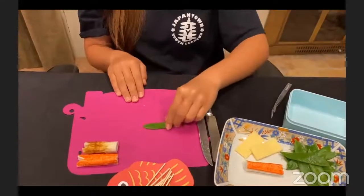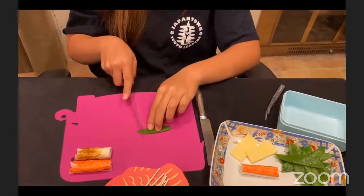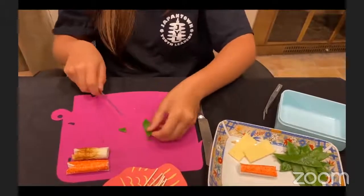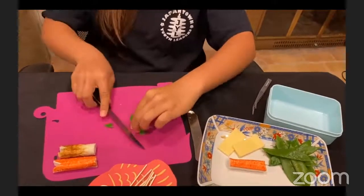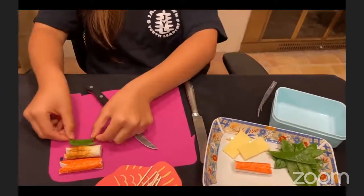I sauteed these for a little bit so they weren't raw. You're going to cut off a little bit of the end for the mouth and cut the other side in a V shape for its tail. And you could set it aside with your other fish.